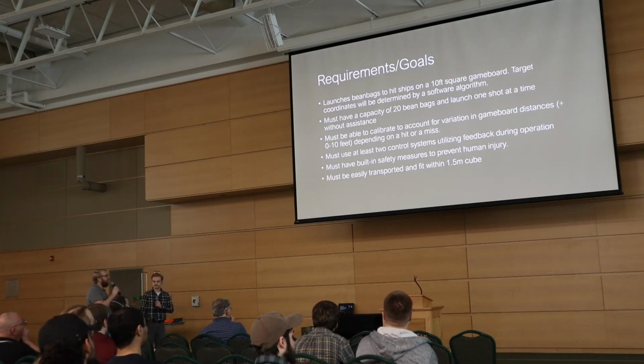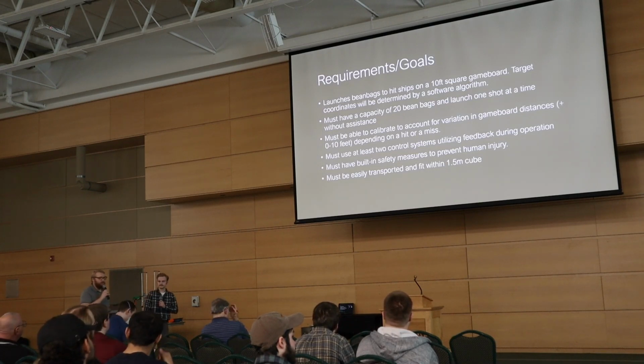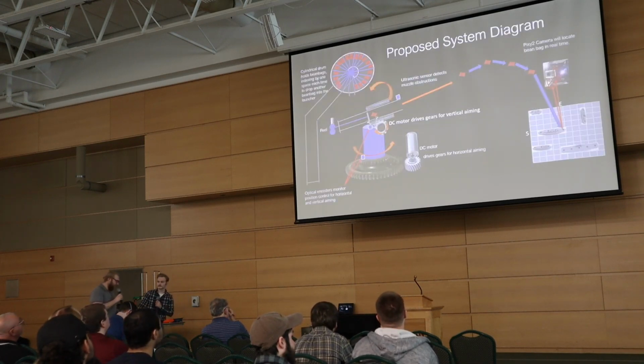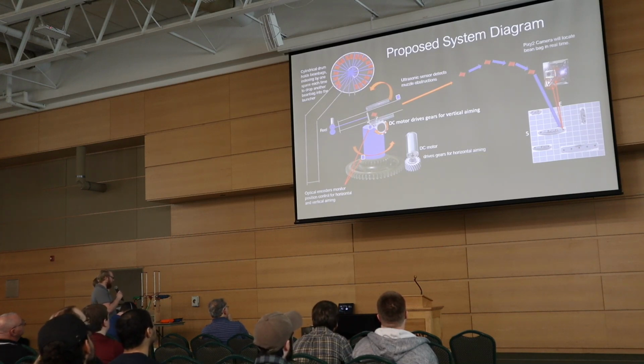And it must calibrate for any sort of variation in board lengths between boards. So the idea of the system is to use a spring-powered cannon to launch our beanbags. They're using a motor to pull back a spring. Before the spring gets compressed, a few things need to happen. The cannon has to be automatically loaded.